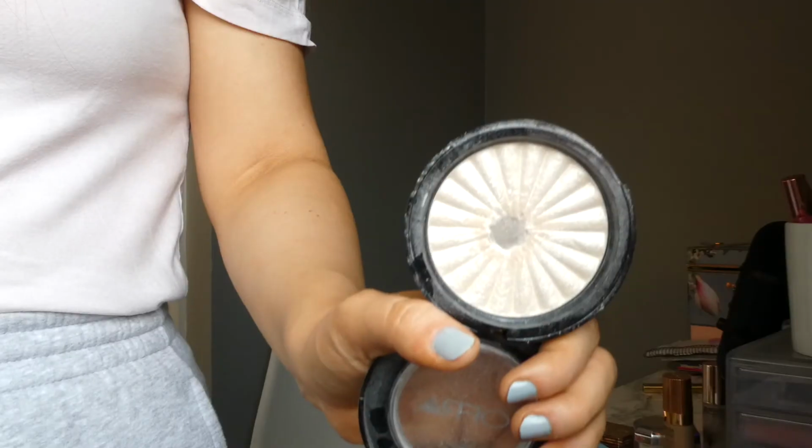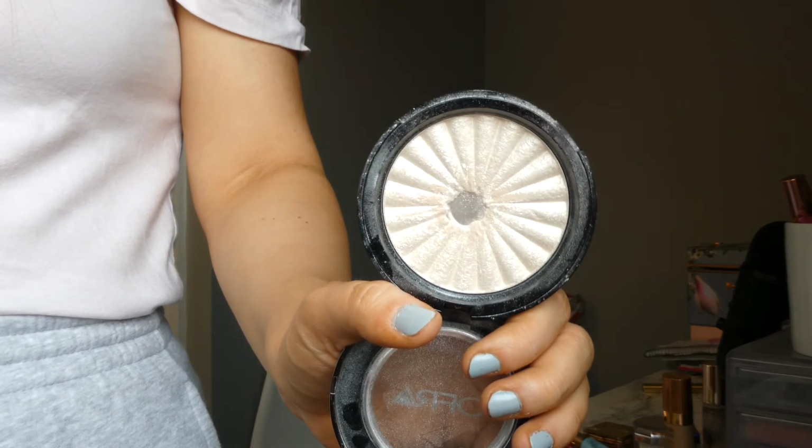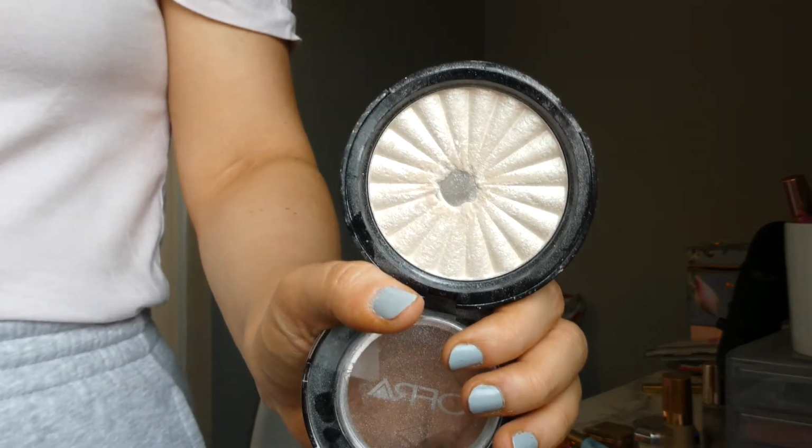So then I do have one more highlighter to talk about, but this is for inner corner and brow bone, because I'm very picky when it comes to the highlighter that I put in my inner corner and my brow bone. So the highlighter that honestly is the only one I use for that is the Ofra and Nikki Tutorials Glazed Donut highlighter. Now I don't support Ofra anymore, I don't buy from them anymore, but this highlighter is going to last me a lifetime, especially because I only use it on my inner corner and my brow bone.